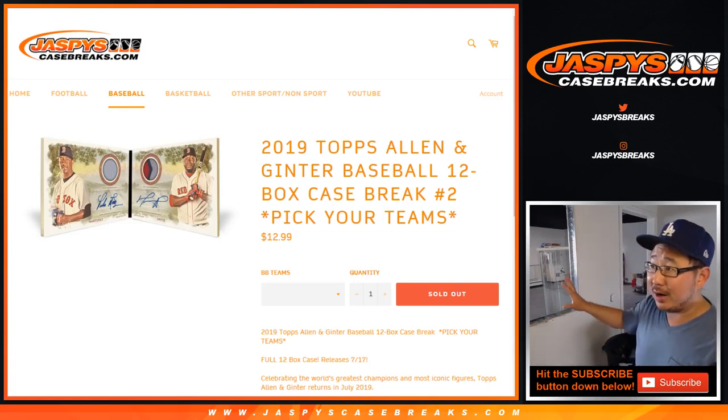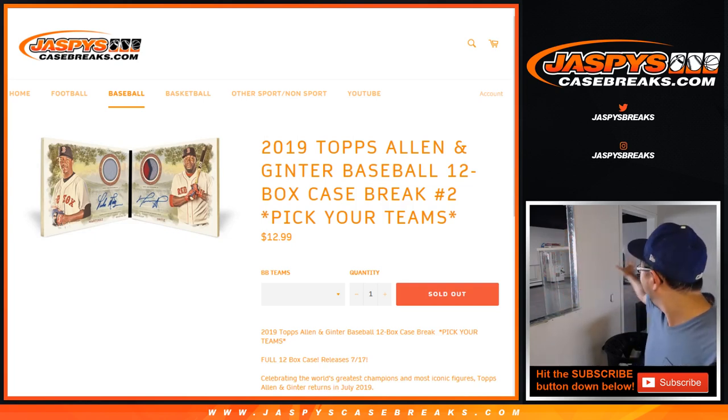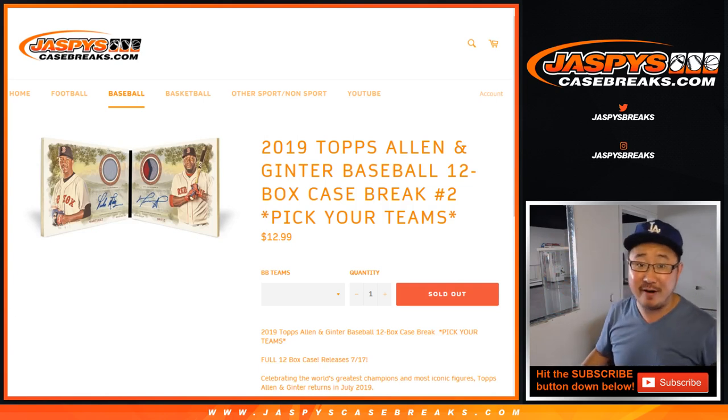Still a work in progress, as you can see, but we got the windows in. We're going to install those this week. We'll get a door. Our arcade machines are set up back there, so we're very excited about this. We're also very excited about new release day.